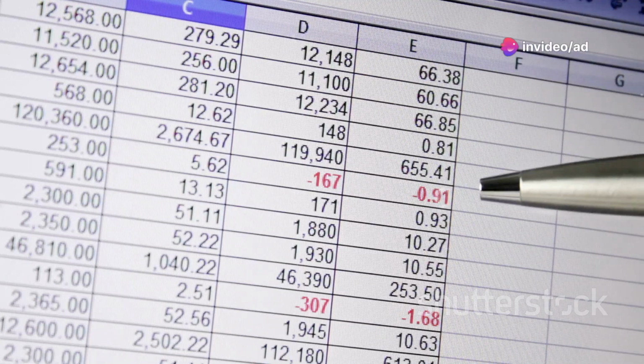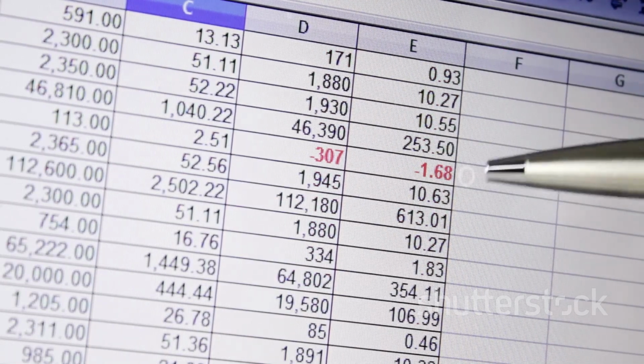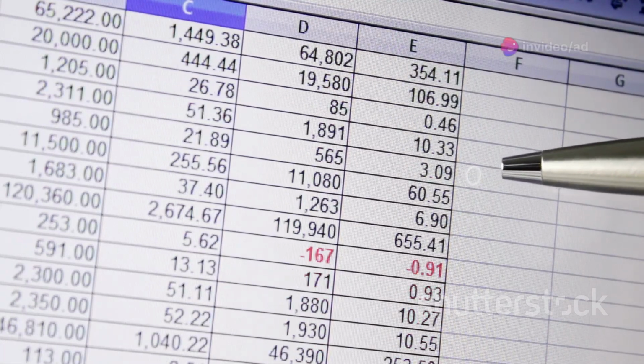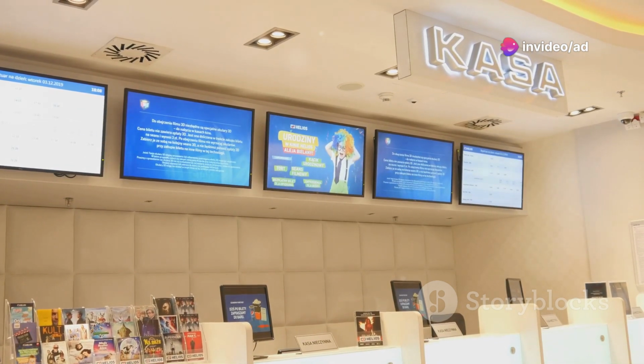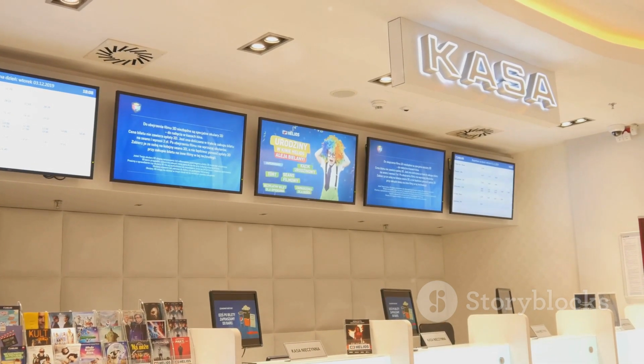The income statement shows revenue, expenses, and profits over a period. It details how much money the company has earned, how much it has spent, and what remains as profit. Think of it like a movie's box office earnings. Just as box office numbers indicate a film's success, the income statement reveals the company's profitability.